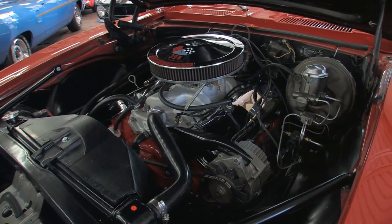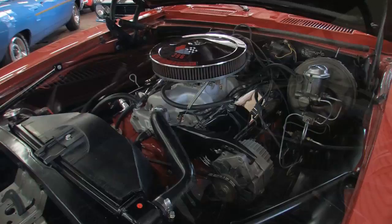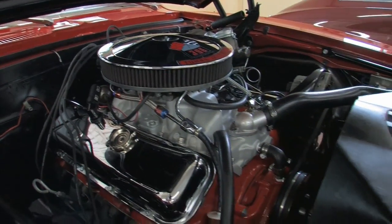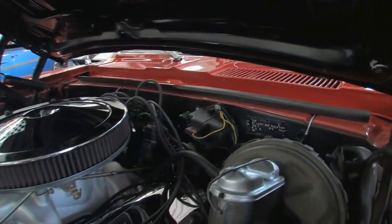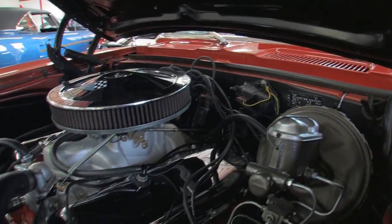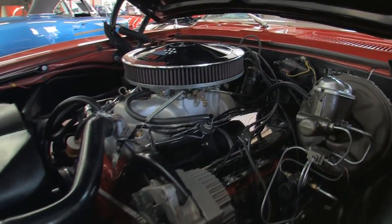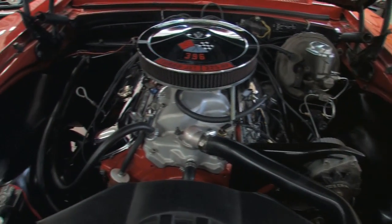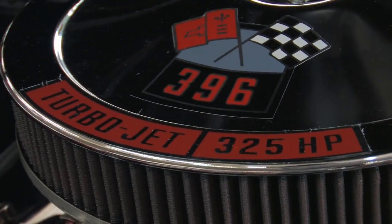Here resides a date-correct 396, freshly rebuilt. It's rated at 325 horsepower. It's been built to about 375 horsepower, and it really rolls down the road very nicely. Detailed engine compartment with power disc brakes, power steering. Got the fresh air induction all around in here. Everything's been detailed and plated.